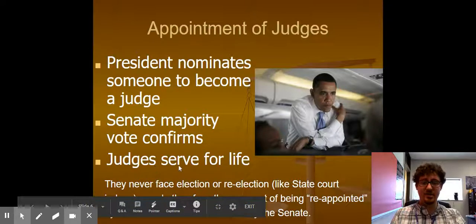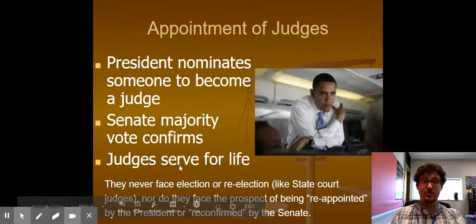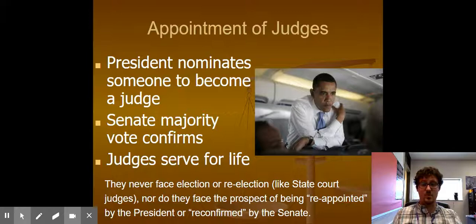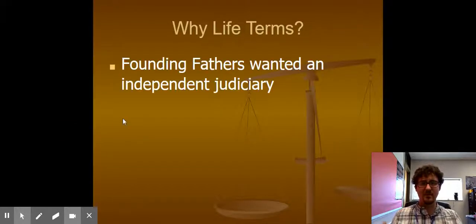Why is that? Judges serve a life term. So like you can't go back on that decision. Judges never face re-election. They don't have to be reappointed by each president or reconfirmed by the Senate. Once you're there, you're there forever until you die or you retire. And most die. They don't quit. They're there for the long haul.